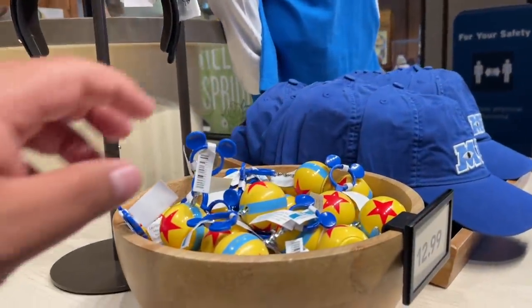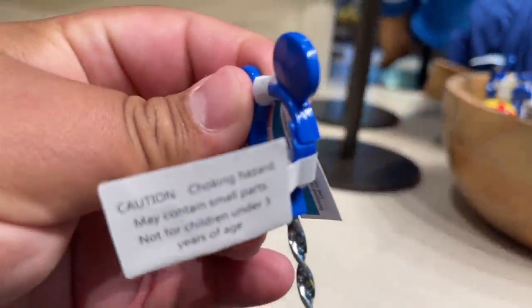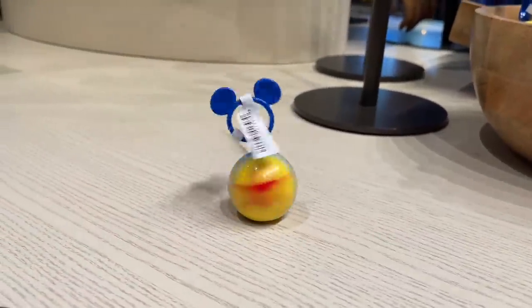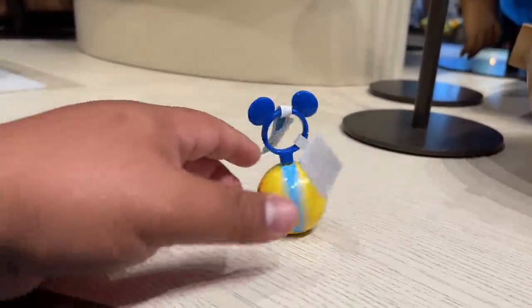Also over here at this Pixar section of World of Disney, they have these balls that just spin. I don't know if it's probably a keychain, but let me show you. And they're being sold for $12.99. It's pretty cool.